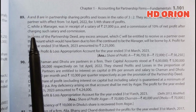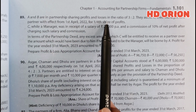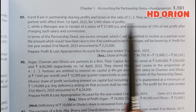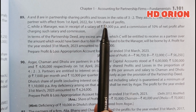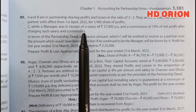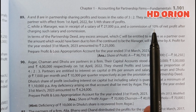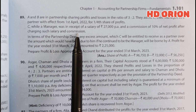Now let us see question number 89. A and B are in partnership sharing profits and losses in the ratio of 3:2. They admitted C, their manager, as a partner with effect from 1st April 2022 for 1/4 share of profits. C, while as a manager, was in receipt of a salary of rupees 27,000 per annum and a commission of 10% of net profit after charging such salary and commission.